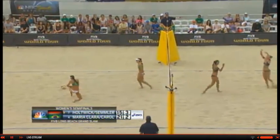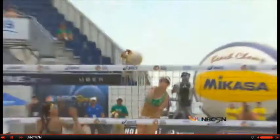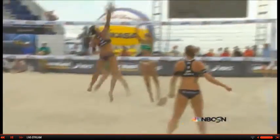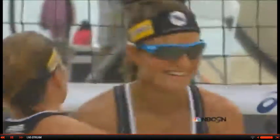A little bit of luck for Semmler, but they won't mind that because now they lead by 4-2. Brazil, of course, with that first set win. Those of you that have been watching, those of you just joining us, well, you've turned on to an absolute cracker of a match.